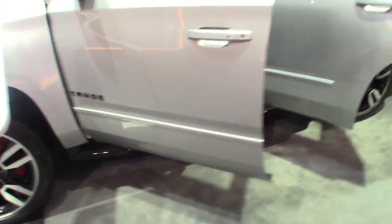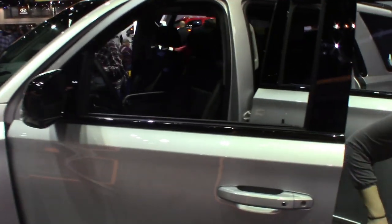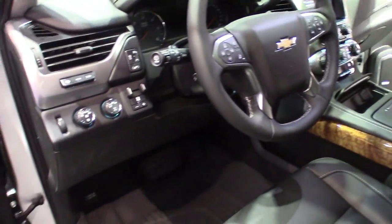Sorry. That's why you edit. Gets people out of my way. It's not really on. No. There's the interior. What do you think, guys? Maybe an upgrade from the 2007? These things are looking pretty nice.